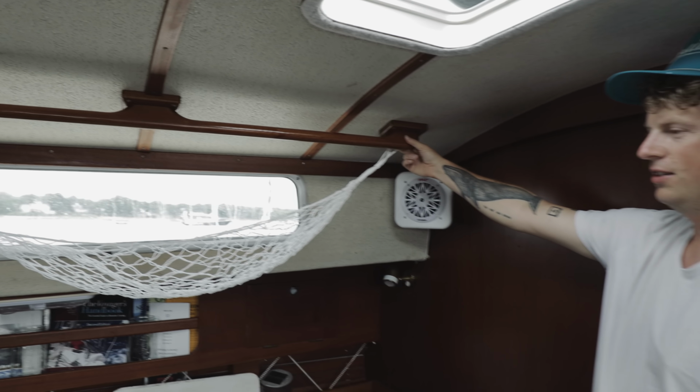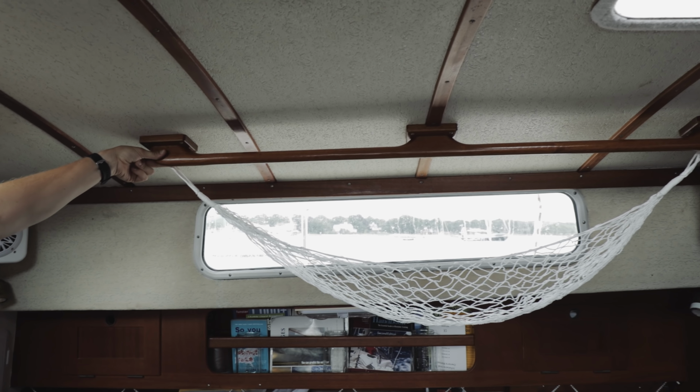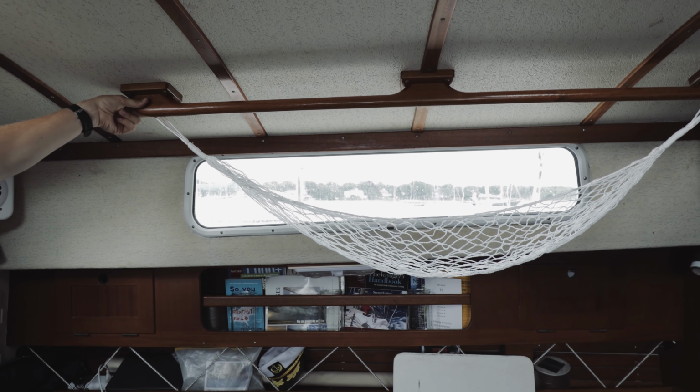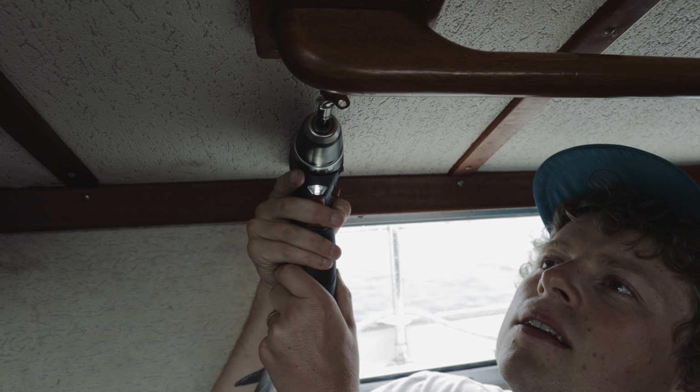Okay, talk to me. So the one positive about this is it's symmetrical, which I like. So it maintains the symmetry of the cabin. But it's also annoying if you're sitting here. But it's not that close to your head, I think.